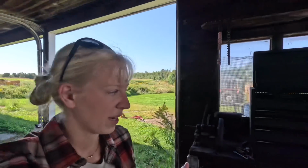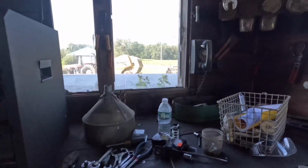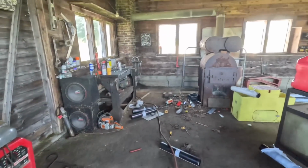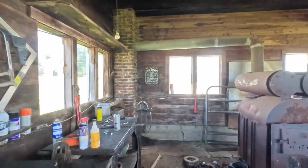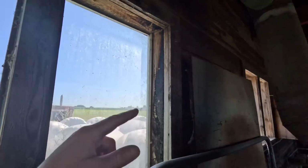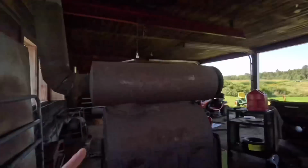Okay, so I just went to try to start the International, and it will not start, which isn't really that strange. We haven't used it in about a week and a half because it's been raining for a while, and the batteries are pretty bad unless you use it daily. So we're gonna have to jump that. It's right on the other side of the shop here. You can see it out this window. So I'll probably just open one of these windows and run a cord out through there and grab the jumper.